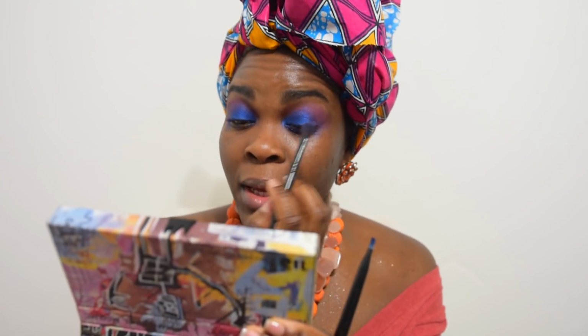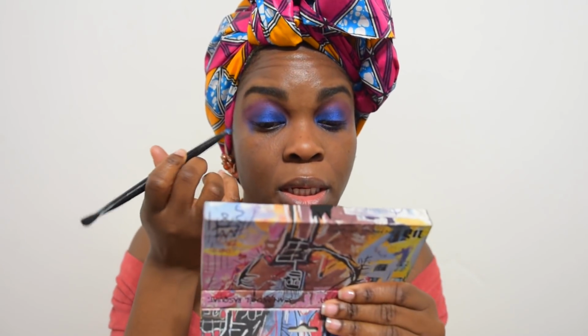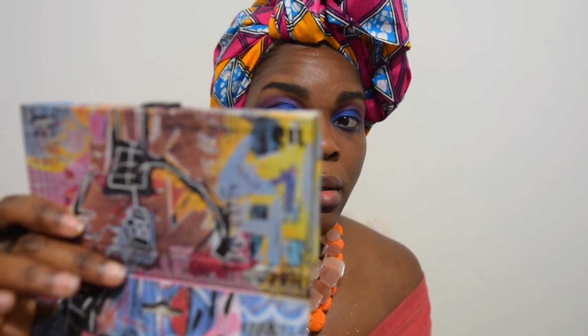Let me blend all of this out. Hold up. Wow, it looks a mess. I'm trying to fix it but struggling. I'm gonna fix it later. If it still looks messy at the end, I'll fix it later, but I'm gonna do my usual method of liner, which is the Urban Decay Basquiat, like I usually do. I don't know if that blue liner is gonna look right.